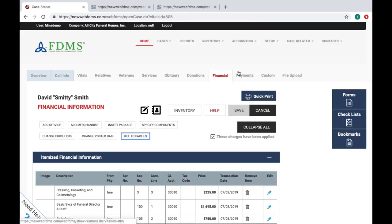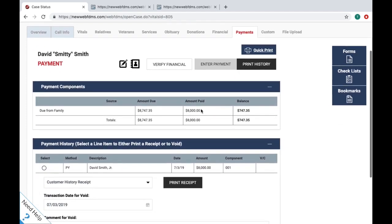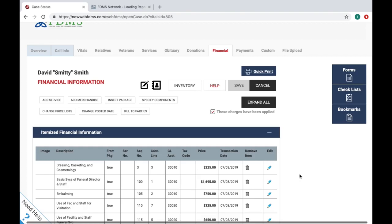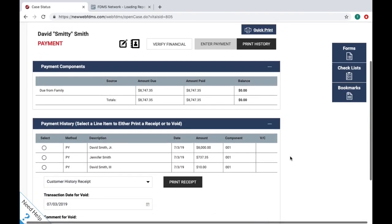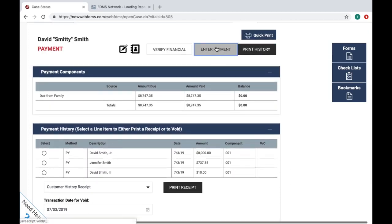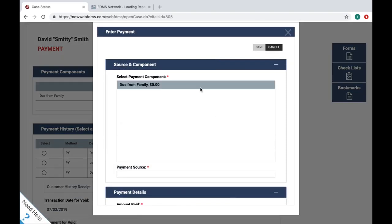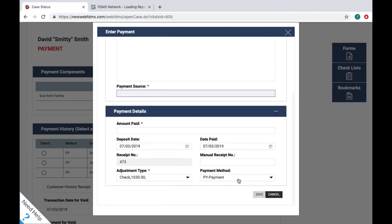Now we're going to add a payment. As you can see, the amount due is $87.47 35, and David Smith Jr. has already paid $8,000. Now we're going to look at payments. It looks like the entire amount has been paid. If I wanted to enter a payment, I would just click here, put in the payment source, the name of the person making the payment and the amount that they've paid, and save that.